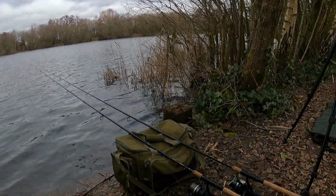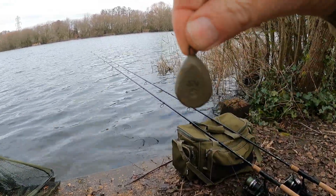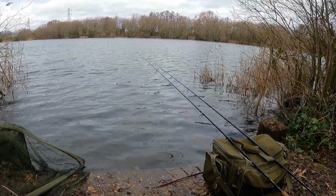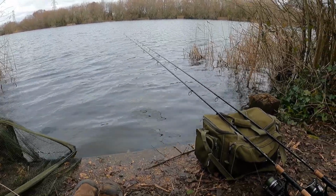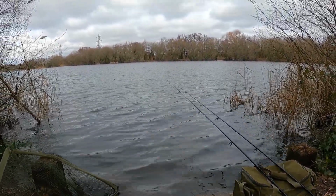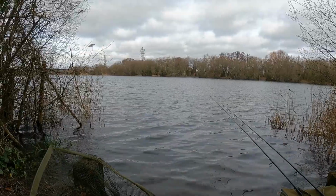So what I've done, I've clipped a weight on there as well, just to give it a bit of extra weight to hold the bottom. It seems to be staying in position now, but the wind's picked up, just pulling the line around a bit too much really. And also I put a pop-up on there, so it's probably making the bait more buoyant, causing more drag maybe, but it seems to be settled down out there now. The other one is still in the same place as when we started.